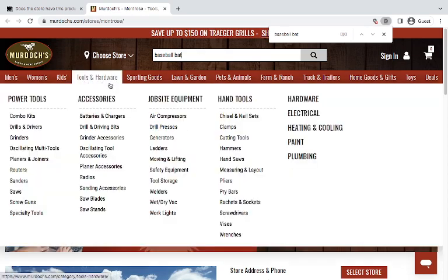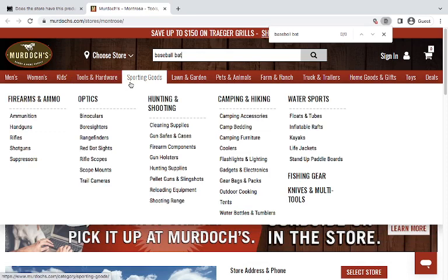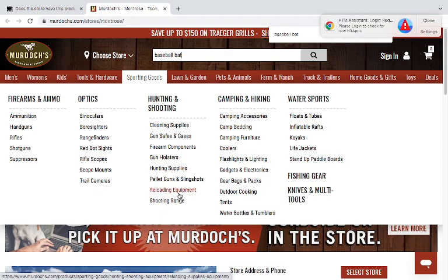So we have sporting goods. We have to check if they sell baseball or whatever here. Baseball bats. That's what we are looking for. We have outdoor cooking. They sell baseball bats here.